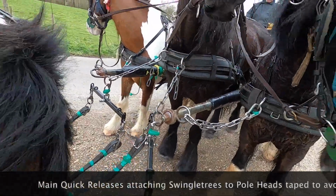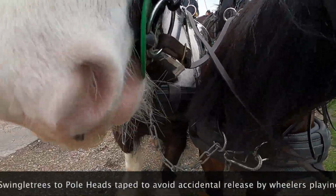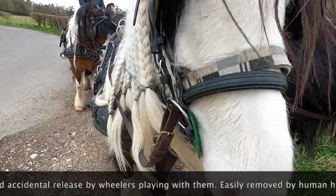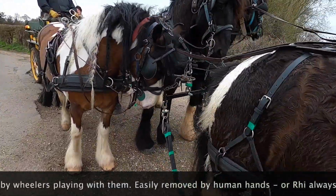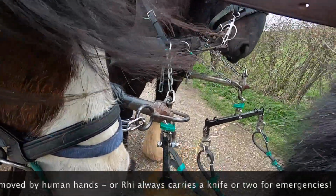We've got other carriages that are already fitted up, but they're fitted up for smaller ponies. So I didn't want to change all that this morning. So what I've done is just put that quick release onto one side of the ring.